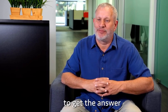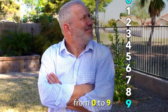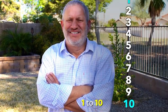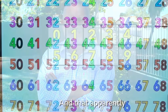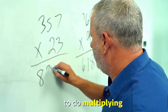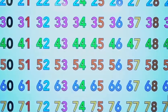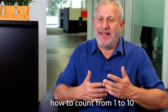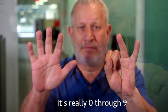Apparently, when you think of numbers from 0 to 9, as opposed to 1 to 10, you can visualize the number grid better. And that apparently makes it easier to do multiplying and addition of numbers. I realized that everyone was learning how to count from 1 to 10. But if you want to think like a calculator, there's no 10. It's really 0 through 9.